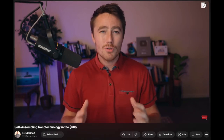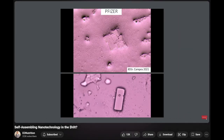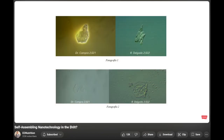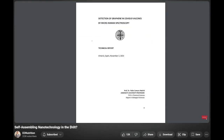But even if we discard the study as bunk, you might not know that there are numerous other accounts. We're talking more than 40 or 50 individual accounts of scientists with genuine expertise in the field who have found something very similar. They found 3D nanostructures in the shots, and some authors have speculated or said that they closely resemble carbon nanofibers and might be graphene oxide.